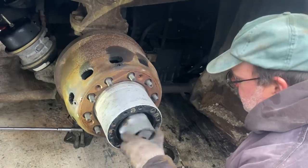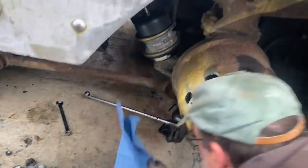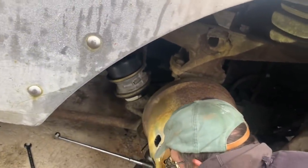Damn. No tools required. Where do I put it? Here, just lay this on the ground, put that on top of it. Yeah, we're going to owe $100 for rags.